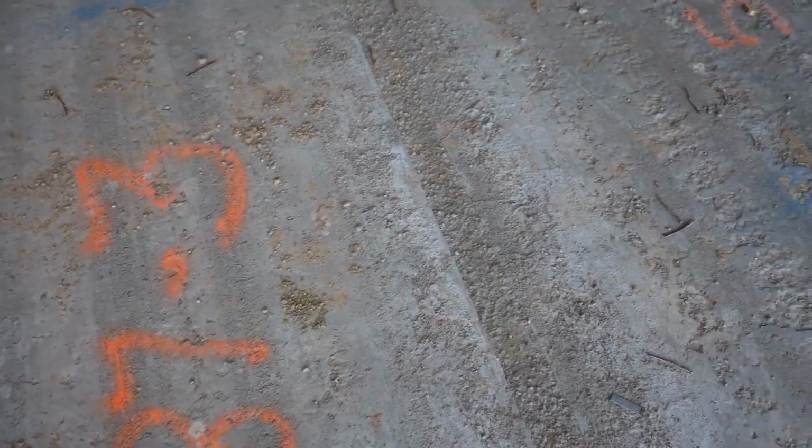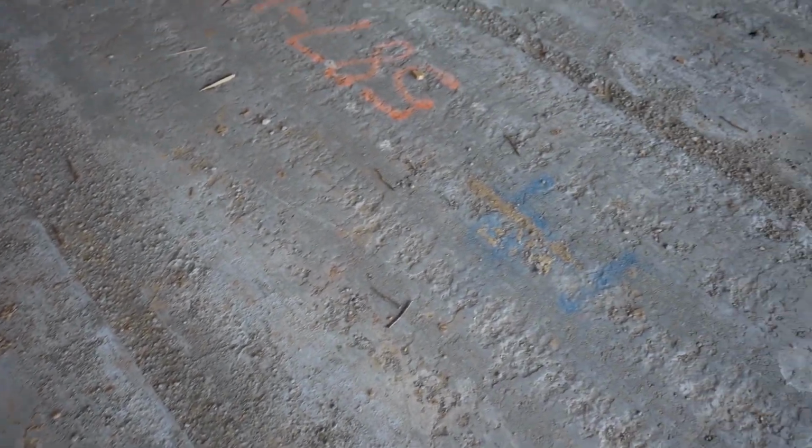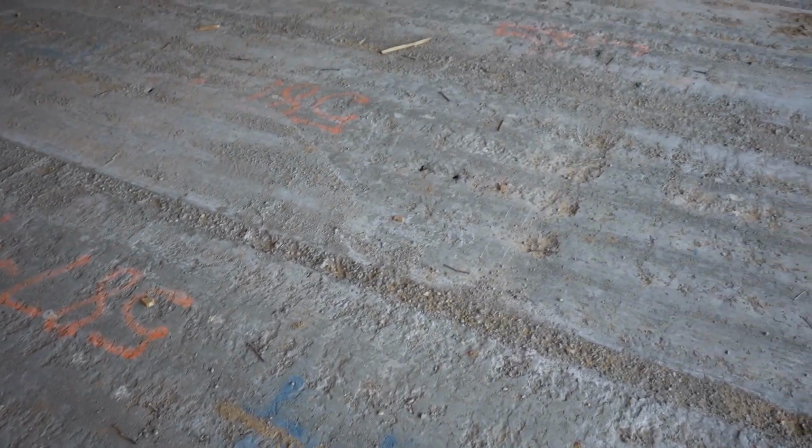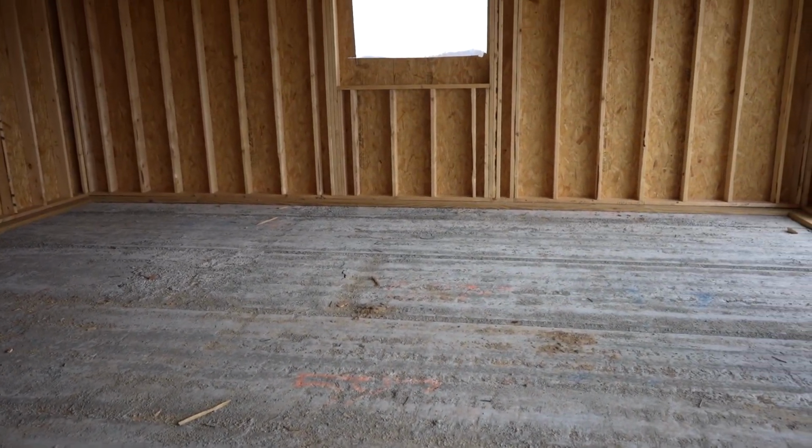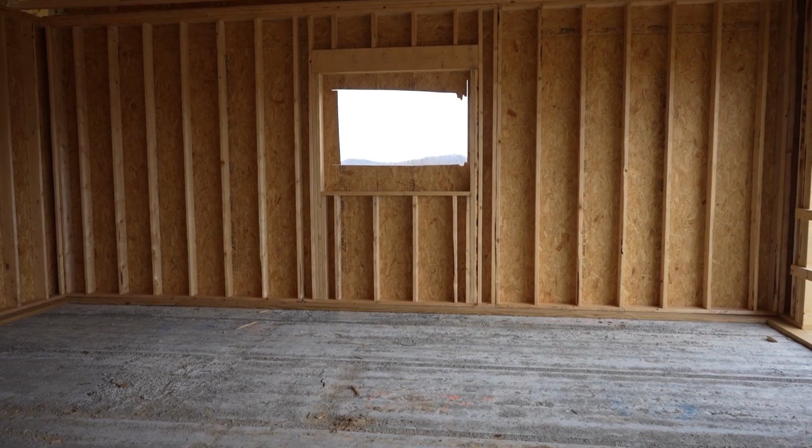That was stupid. So we have a concrete floor in here, and you might be thinking, well, wait a second, how do you have a concrete floor without just having it on the ground or something like that? And for those of you that don't know construction, this is what's called a docks plank. It's a prefabricated garage floor system, or kind of just a floor system in general.